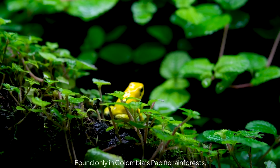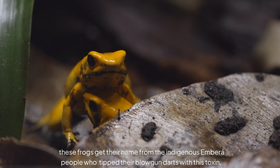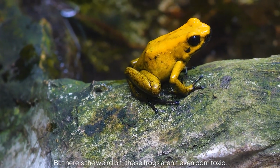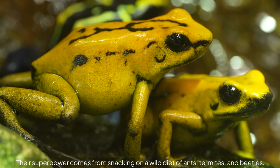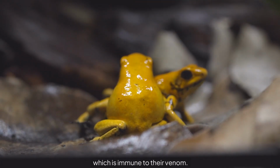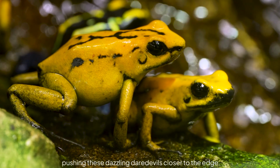Found only in Colombia's Pacific rainforests, these frogs get their name from the indigenous Embera people who tipped their blowgun darts with this toxin, turning this harmless-looking frog into a deadly weapon. But here's the weird bit. These frogs aren't even born toxic. Their superpower comes from snacking on a wild diet of ants, termites, and beetles. And they only have one predator, the fire-bellied snake, Liophis epinephelus, which is immune to their venom. And while they might look invincible, habitat loss is their kryptonite, pushing these dazzling daredevils closer to the edge.